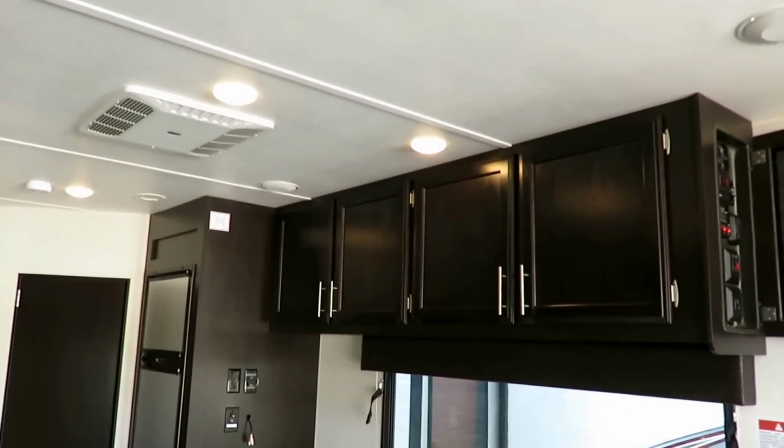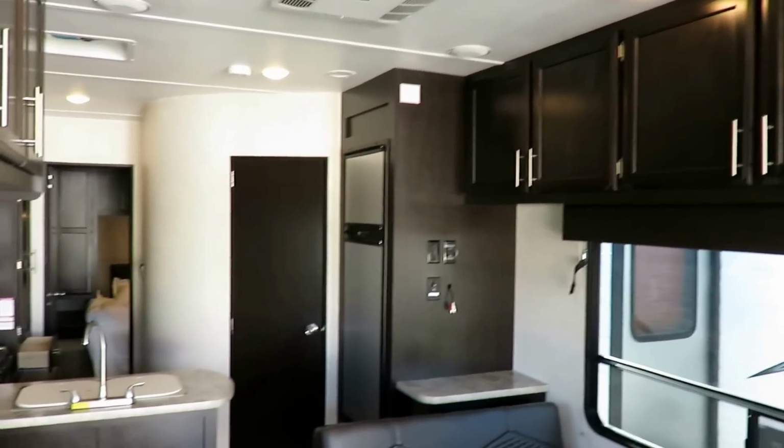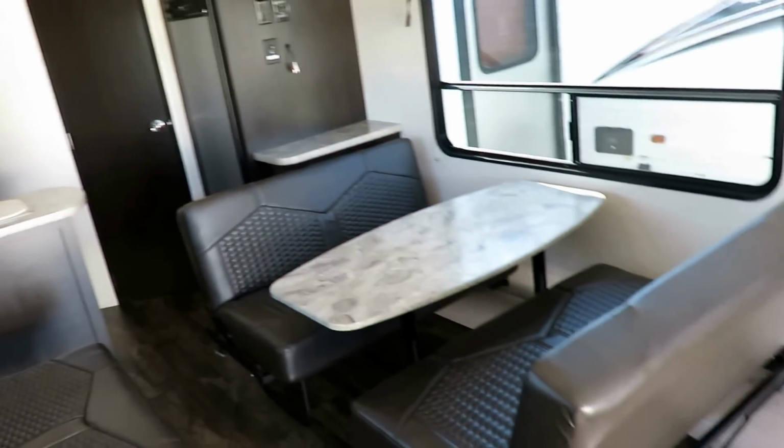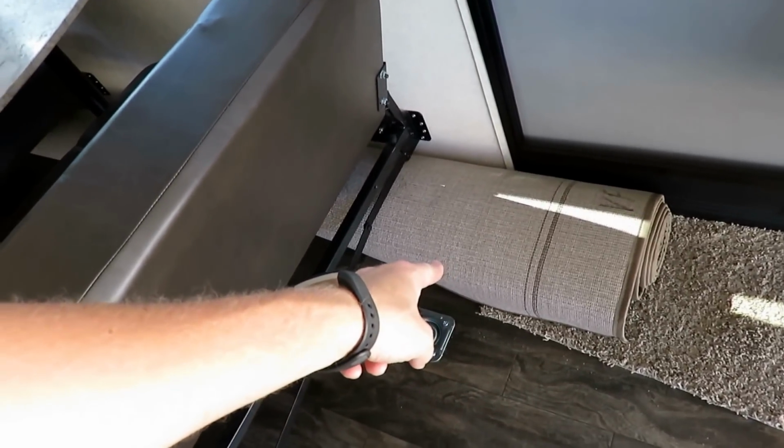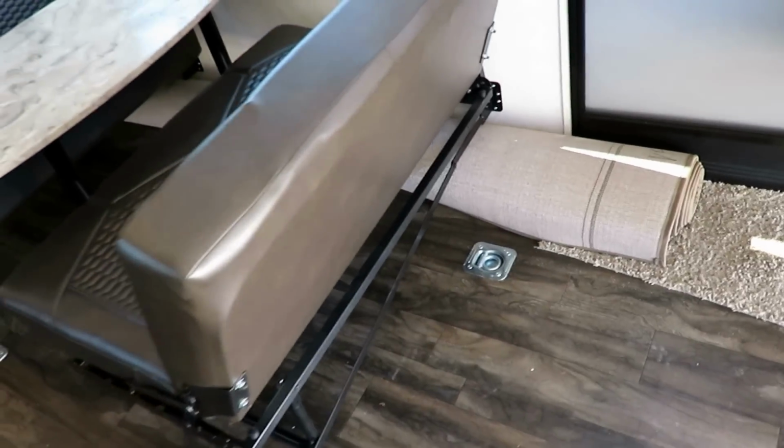You can load up your bikes and your friends and sleep everybody in one coach. You can do a lot of cool stuff. Oh, shoot. I forgot. This comes with an indoor-outdoor removable carpet. I forgot to roll that thing out.